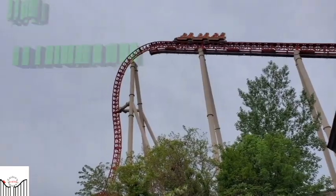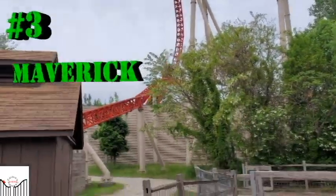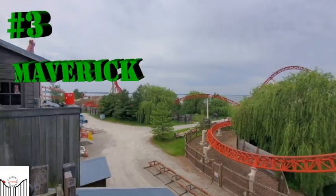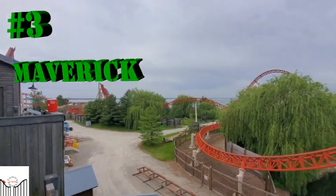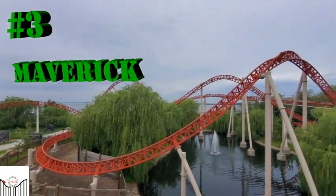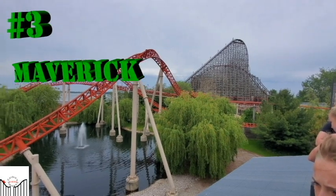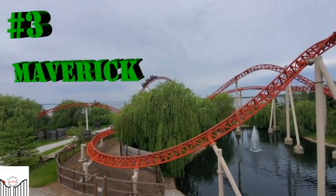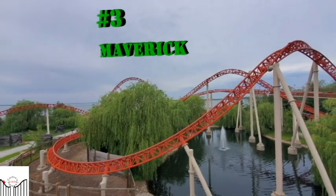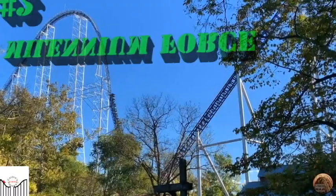Number 3 is another Intamin, Maverick. I love this ride. I love that even though it's one of the least tall first drops in the park, it's the most intense drop because of how quickly you get thrown into that over vertical hill. The ride is actually themed, which adds to its value. The transitions are like no other and really whip you while somehow being smooth at the same time. The inversions are wild, and of course the second launch is pretty amazing. Truly one of the best coasters in the world, but not better than number 2, Millennium Force.